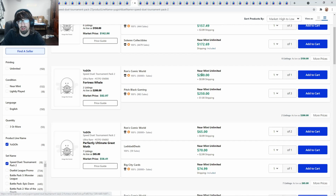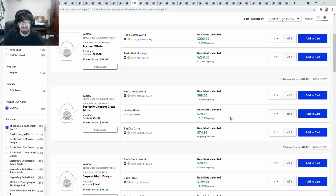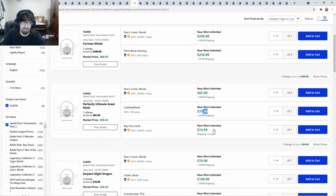Fortress Whale, $200, going up to $250 here. This is kind of what I'm hoping for, is the Fortress Whale. Not the King. I would love it. This looks really cool. I'm not going to be mad. I'm aiming for these two, but I'm slightly going towards Fortress just because I'd like it a little more. Perfectly Ultimate Great Moth here is about 65 going up to 70.